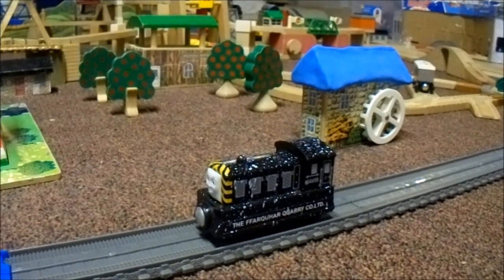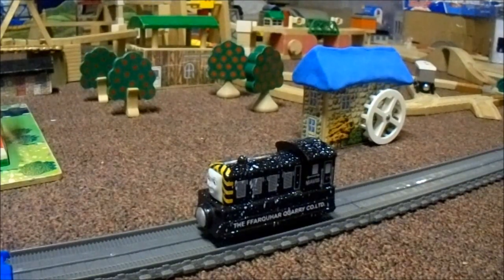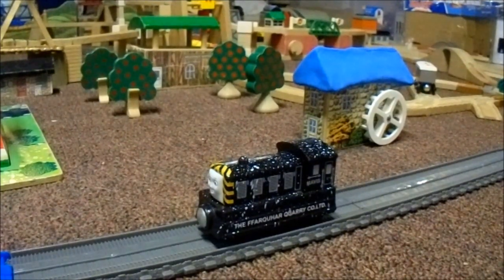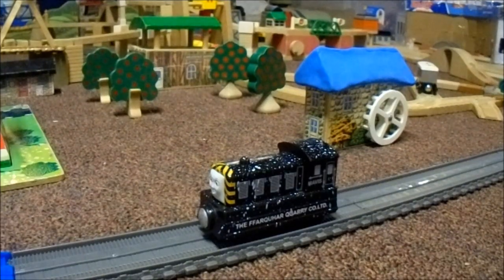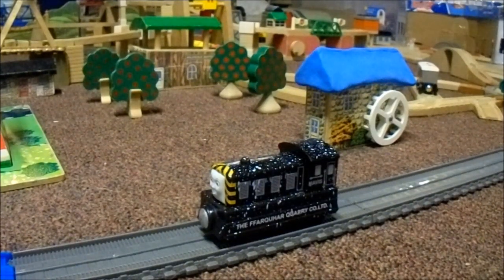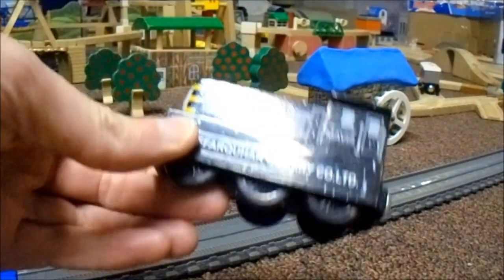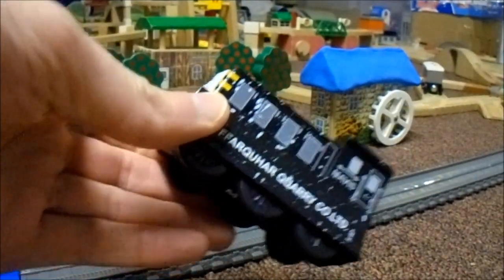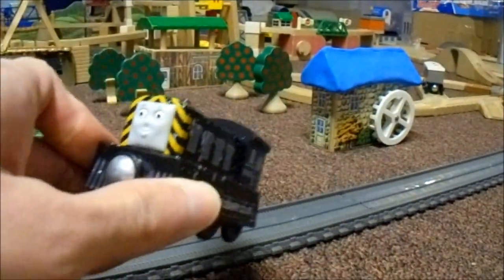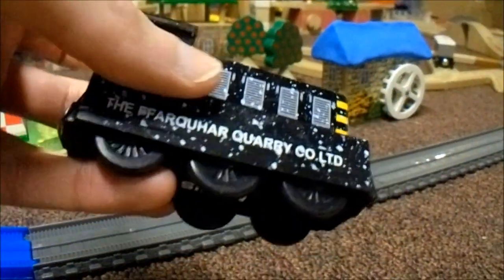But then I managed to find a listing on eBay which had one used, and it only cost me a little under $30, which was a pretty decent price, because I was trying to find this item, but it was just really hard to do. So anyway, I'm going to give a little review on Mavis as a character.